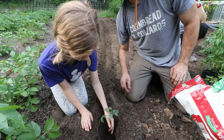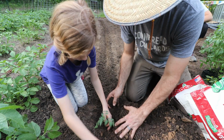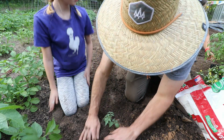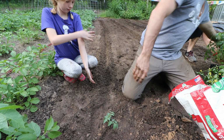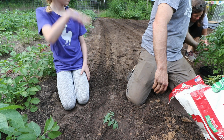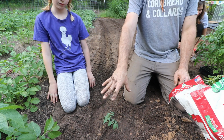And you see how deep we're going with it. You saw how big that thing was. Are these all the same kind on this row? Those all should be the same kind. You want to put the little marker? We can put the little marker. There should be a marker on the end down there. Right there. So these are the same kind. That's it. What's it say? Sun Gold. All right, these are Sun Golds. Woohoo! So we won't put our tomato cages around these.